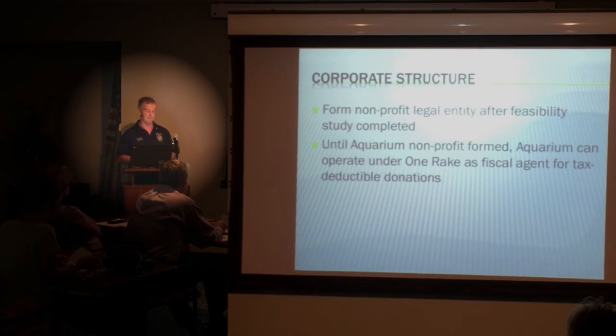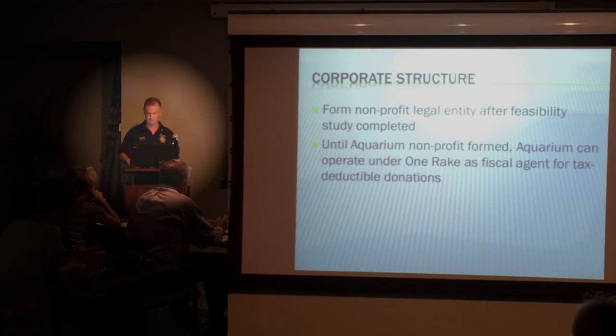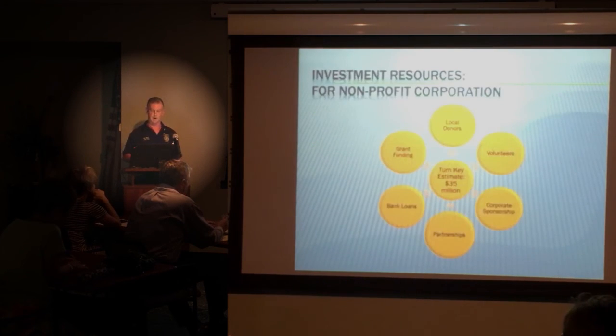But until we get that formed, the aquarium can operate under the One Rake, which is a nonprofit entity now, as a fiscal agent for tax-deductible donations. Investment resources, we're probably looking at something like this as up to a $35 million project. And there's a lot of different places we can go and finance this.